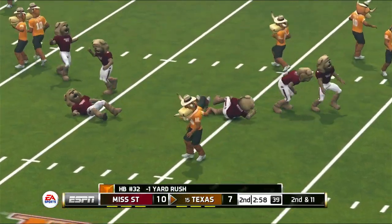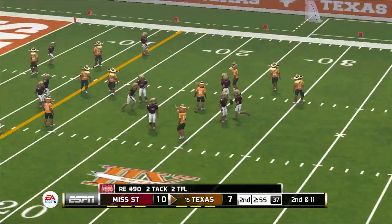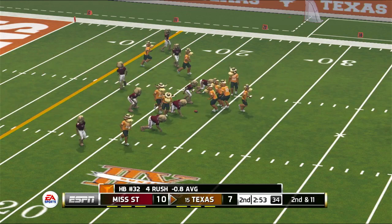They go to the back, and he's hit immediately in the backfield. Nothing doing on the halfback draw. That'll bring up second and 11.